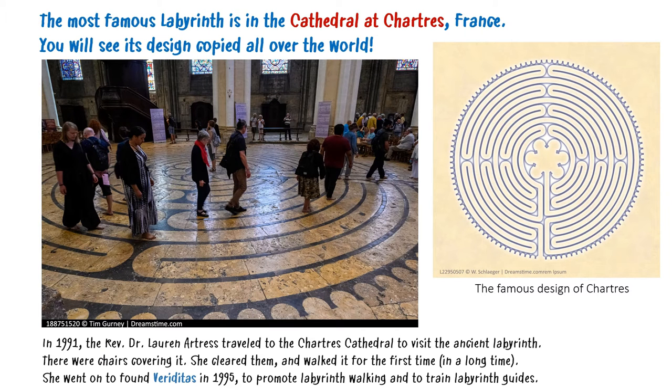The most famous labyrinth is in the cathedral at Chartres. You'll see its design copied all over the world.